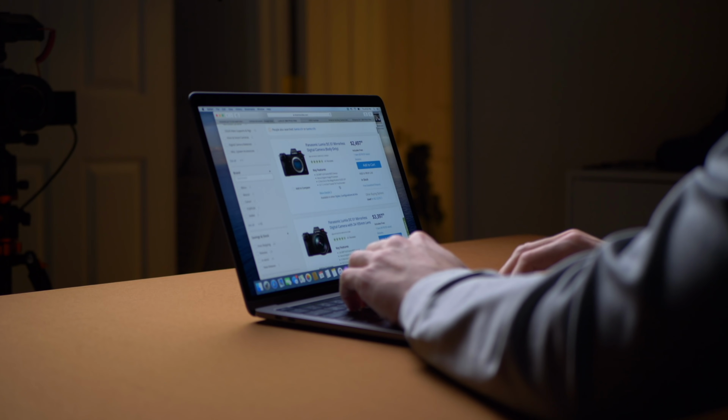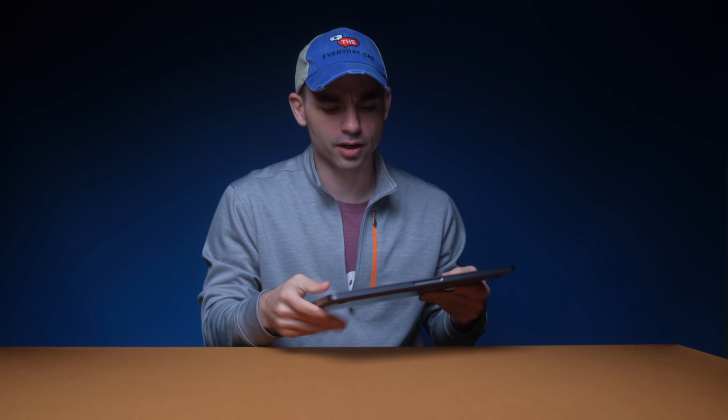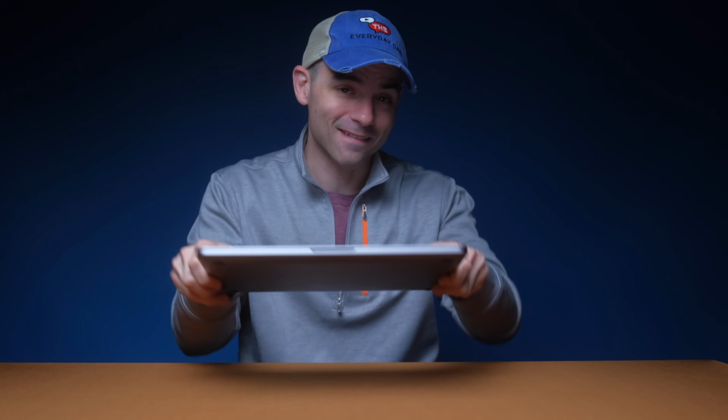Today I'm going to explain why, if you are looking into buying a laptop for work or productivity, you should absolutely go out and get the MacBook Pro 13-inch from this year. So, why should you? Let's find out.